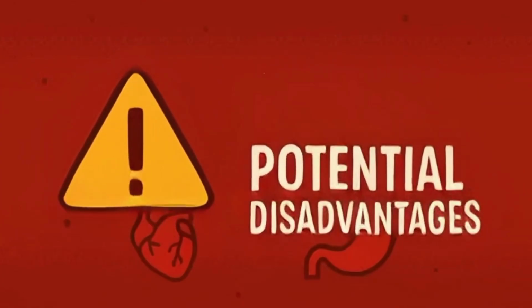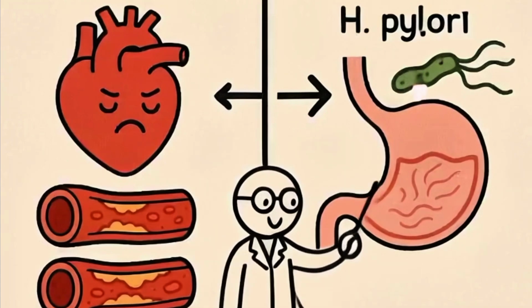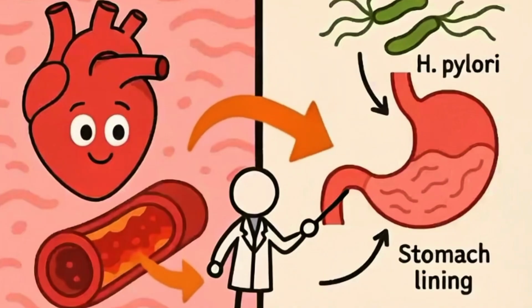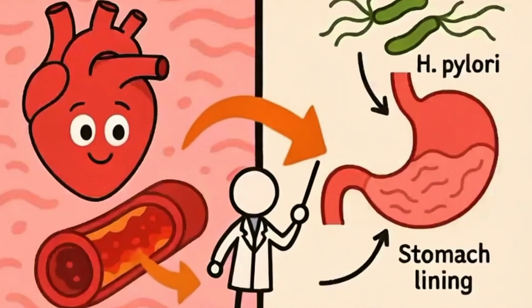Potential disadvantages. They have been linked to slightly higher risk for heart disease and certain cancers, like stomach cancer, possibly due to inflammation patterns and H. pylori bacteria liking type A environments.